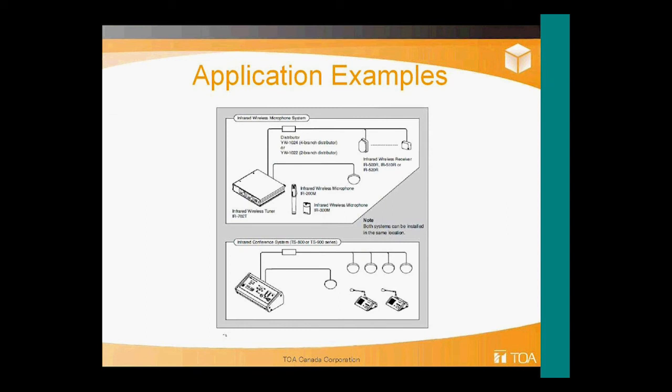So, as I mentioned earlier with the applications, of course, you can use this system basically with any of our TS series IR wireless system. So you can use this basically in the same area, in the same room, without having to worry about interference, etc. It's a nice little handy feature because you might run into situations where the conference system is already existing, or vice versa, and you don't have to worry basically about putting these two systems in the same area.